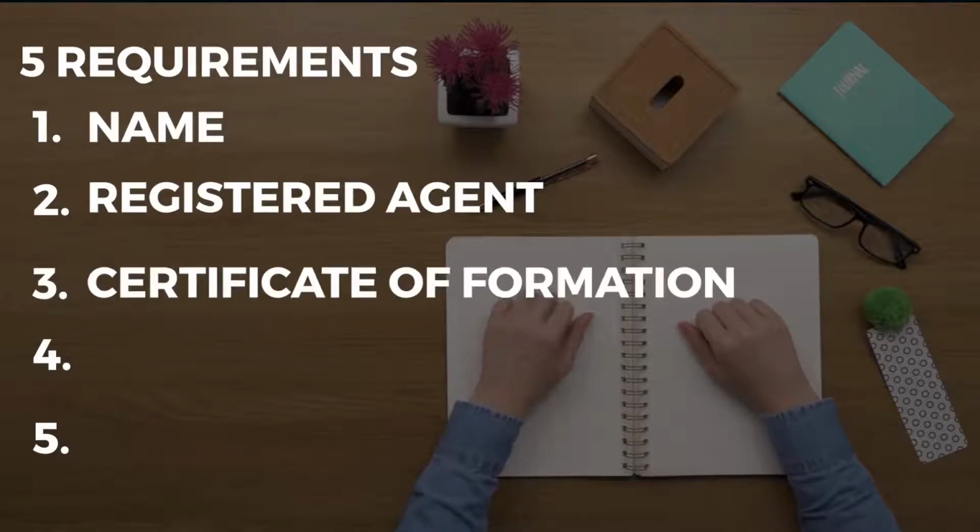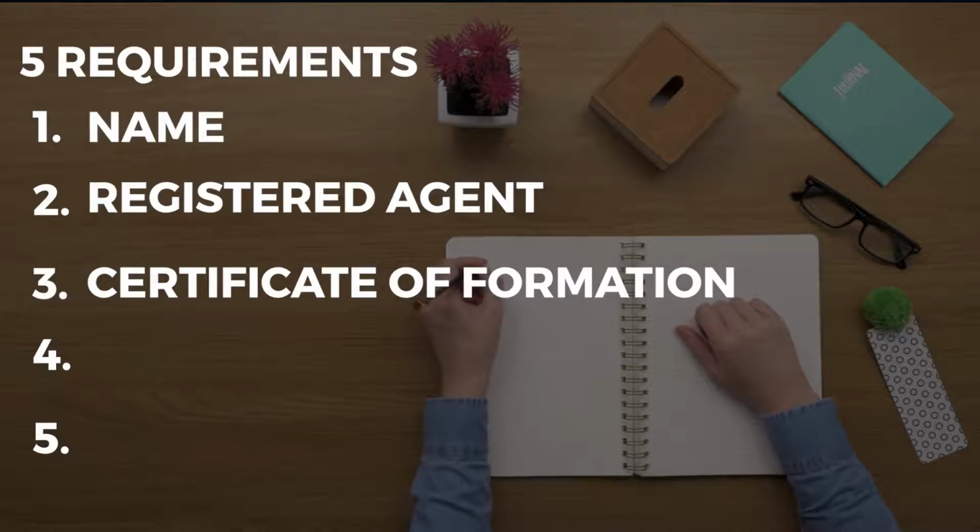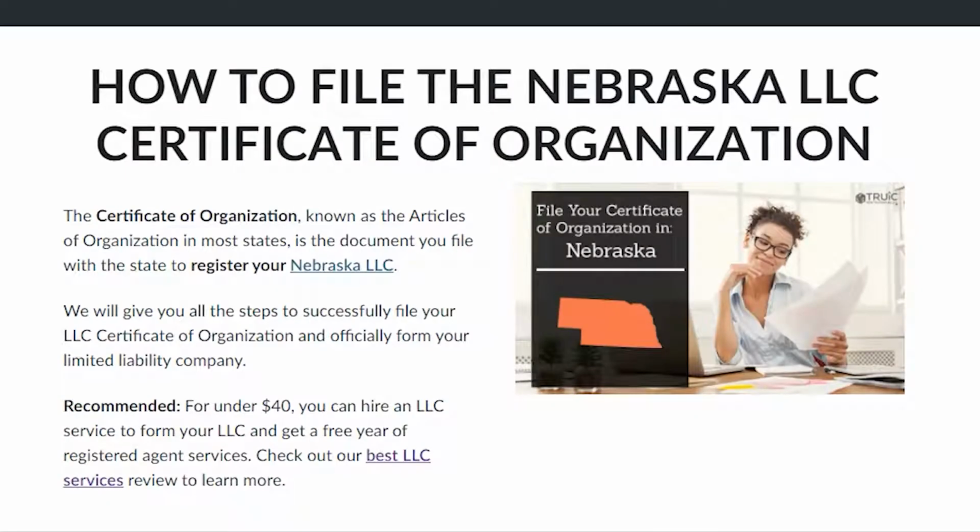Step 3. Filing the Nebraska LLC Certificate of Formation. After that, you must file the Certificate of Formation with the Nebraska Secretary of State online or through mail to officially incorporate a domestic Nebraska Limited Liability Company.